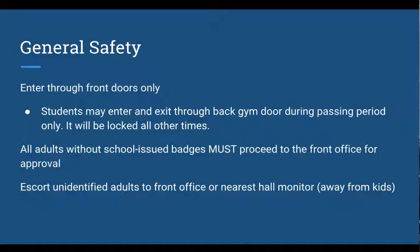We do have one caveat to that: students may enter and exit through the back gym doors during passing period only. It will be locked at all other times and students will have to go around to the front of the building to re-enter. But that allows a faster passage from the other building into the main building while school is going on. At the beginning of the day, we want everyone to start out coming through the front doors.